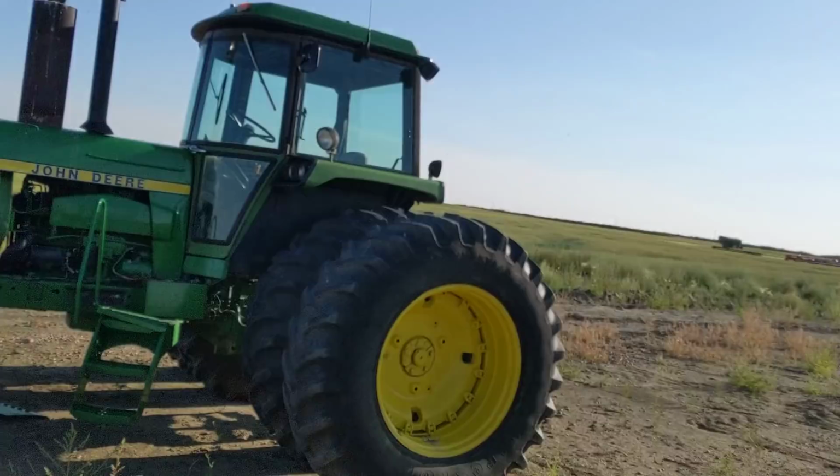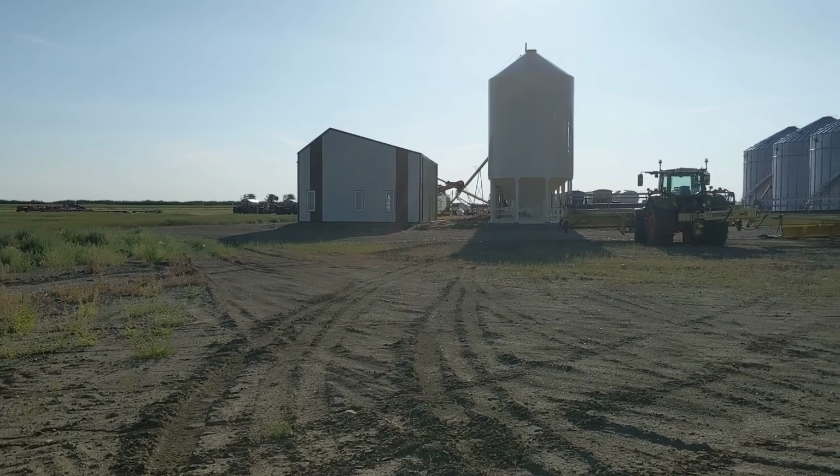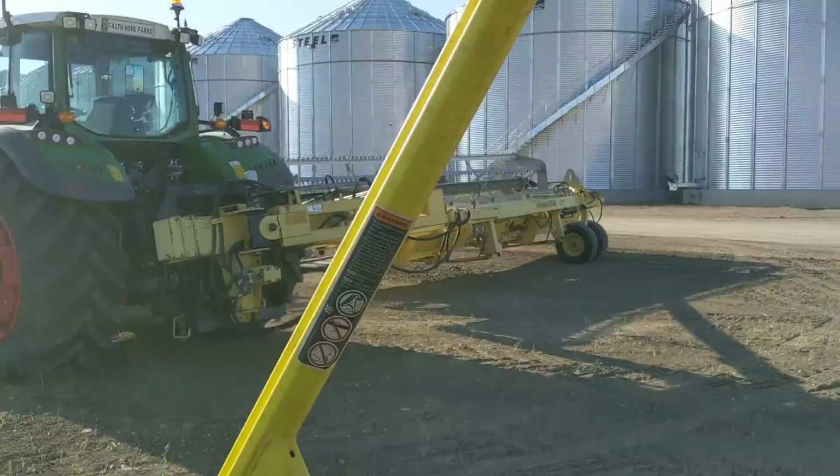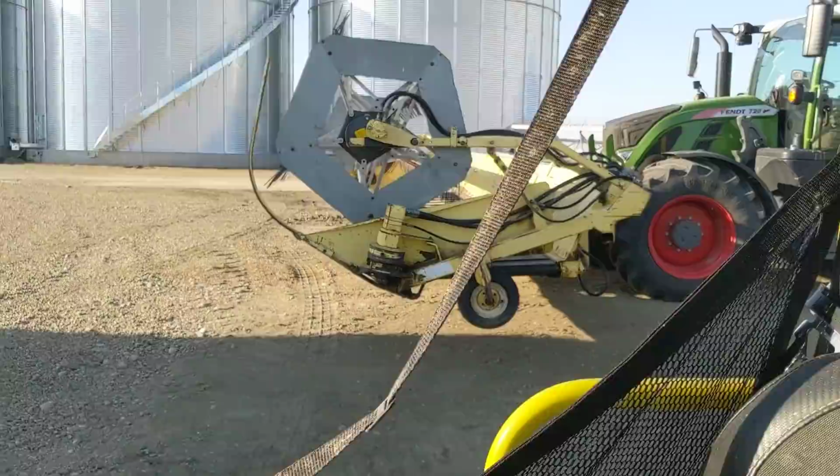Oh yeah, you guys kind of wanted to see the farmyard anyway. The sun isn't very good, the sun is really not good. It's kind of right in the way of everything. So I resurrected this old TM Honeybee Swather. Isn't this thing awesome, you guys?